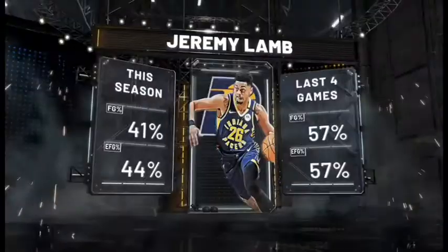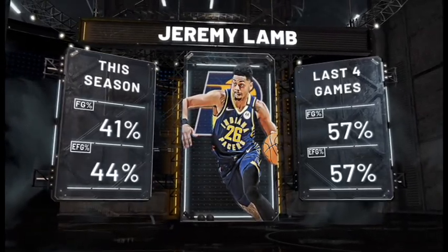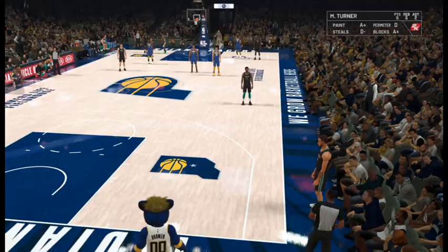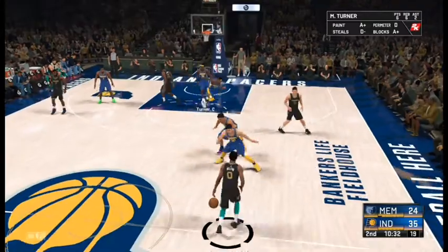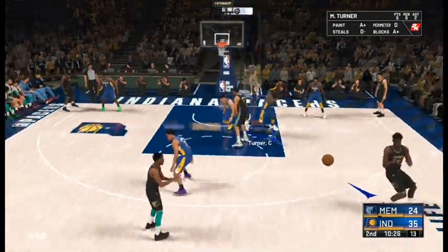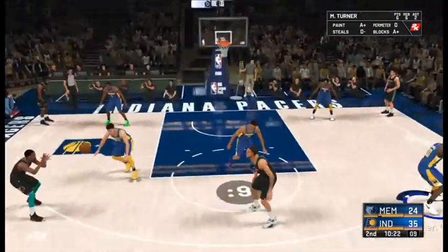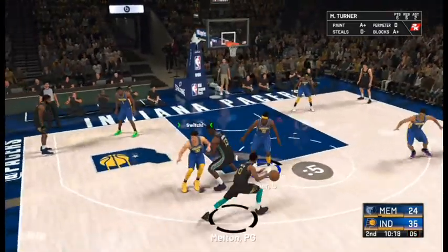Let's see some of the numbers here for him. The Grizzlies trail by 11. Second quarter of basketball, just over a minute and a half played so far. Here's Melton. He averages a bit over 6 points a game.